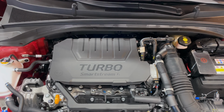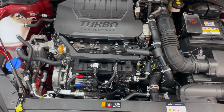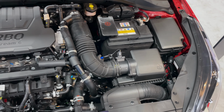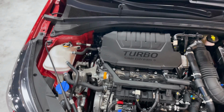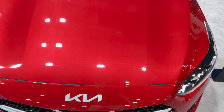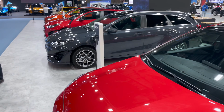So we have here a Turbo Smartstream G. So this is a petrol engine combined with the electric motor for the plug-in hybrid, obviously. And the blue thing is your washer fluid, so that's what you need to top up. The rest, leave it to the mechanics. We have the little leg there. Just close it up. So over there is the plug-in hybrid version.